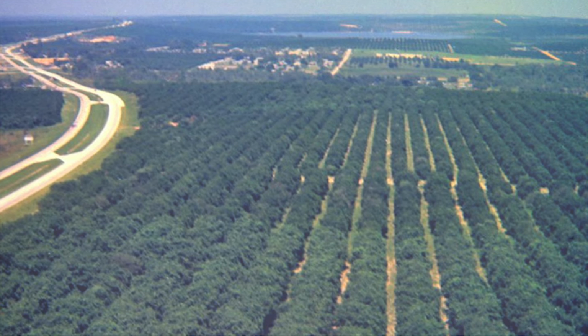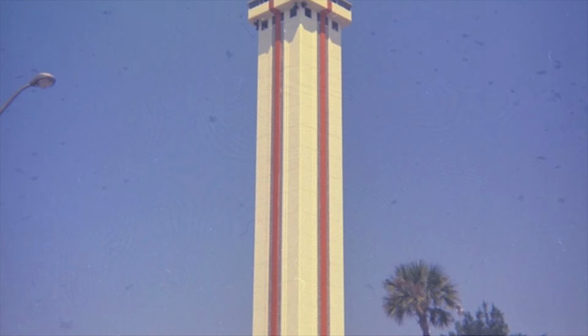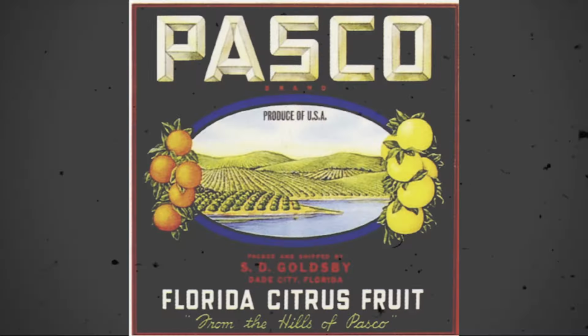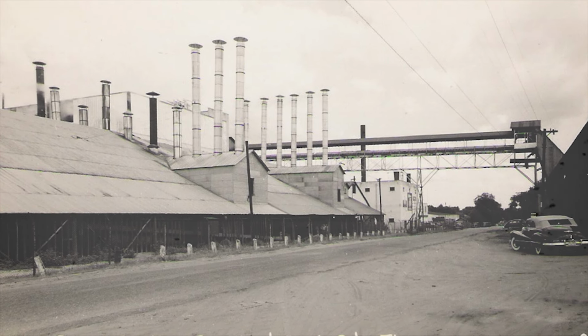Not long ago, tourists came to Florida to see the famous orange groves. The Citrus Tower in Claremont allowed visitors to see miles of grove from the tallest observation point in Central Florida. In 1972, there were 105 packing houses in the state of Florida. More than 2,000 workers ran the world's largest citrus processing plant in Dade City.